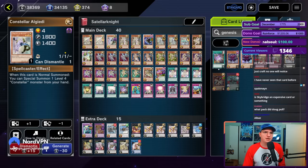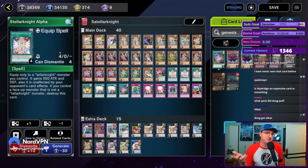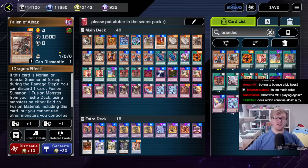Pollux, Caster, Algeity, and Siat. I don't think that Doug even has an out for Satellarknight Alpha in his deck. So, looking forward to it. Okay, here is our deck.